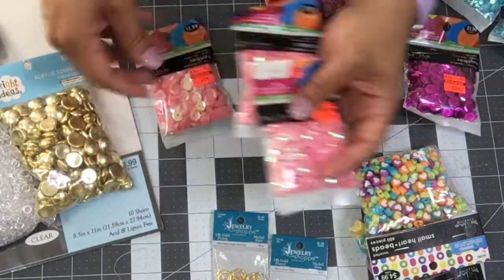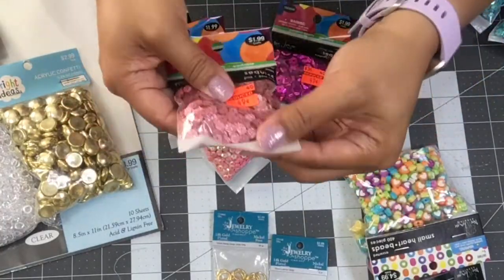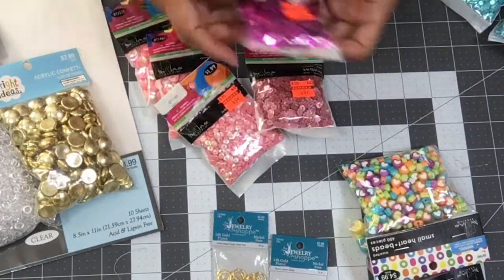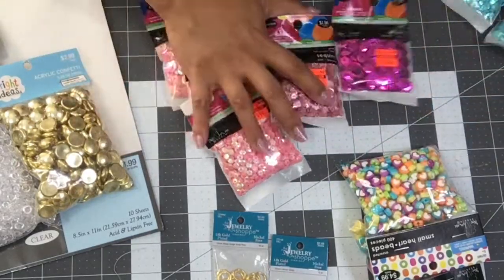And the pink, I got all 3 sizes also, and this is bubblegum. So I got the large, medium, and the small, all 49 cents. And then this one was actually 49 cents. They didn't have any black. I was looking for black, and I was looking for orange. They didn't have orange, but they had these purple. It's magenta, actually. So that is it for this one.